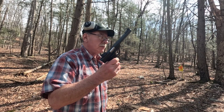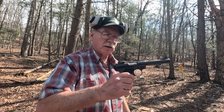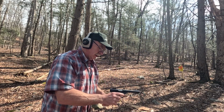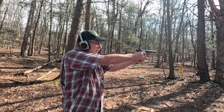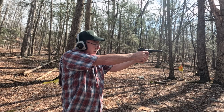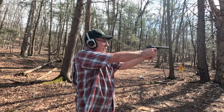The Ruger Mark II. I've got plates at about 25, 50, 80. Let's see how far out I can go with it. The other camera's focused downrange, and this will be on the ejection side. You can see the gun cycling and functioning. That's the 50. Let's see the 80.